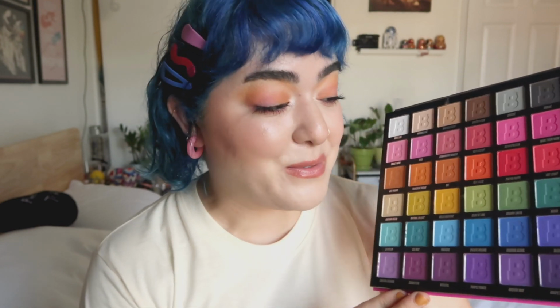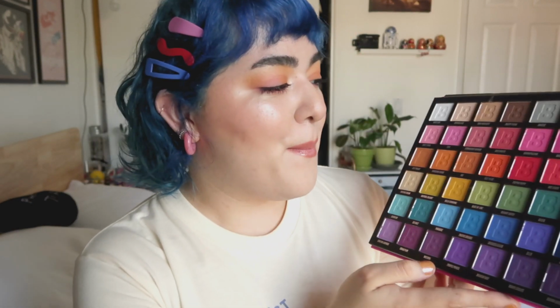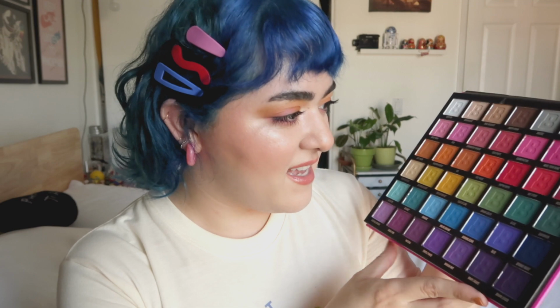The other palette that really surprised me was this guy from Beauty Babe. This is the Bright Matte 42 color palette. It's the one I have on my eyes right now. For the price, I did not expect the formula to be this good. It's so smooth, very pigmented. The purples are some of the smoothest, most pigmented purples I've tried. And usually purples can go on a little bit patchy, but not these ones. I can't complain about this. It's really big actually, but for the price and the quality, I was just so pleasantly surprised.